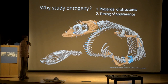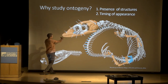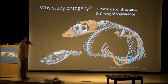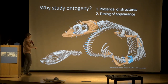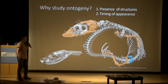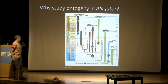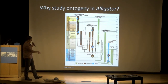And by studying development, these people figured out that these structures in red, they developed a lot slower in these animals. And what that did is it resulted in that squished face and reduced limbs, which led to snakes. So I hoped to find something when I was studying crocodilians that would cue me in on something like this. Again, I was interested in this question.